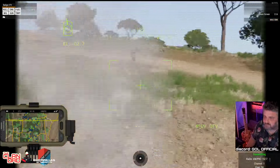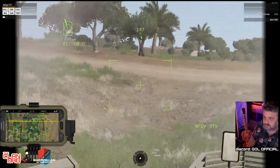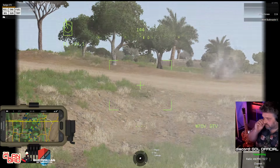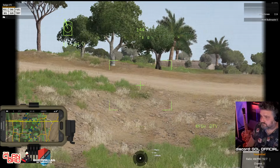Yeah, we're getting flanked on the left side. I think this is a little bit too hot here. Are we able to pull out of this, over? No, stand by. We're overrun on the left flank, so we're just going to clear a bit of that. Good copy, we'll make our way over to you now.